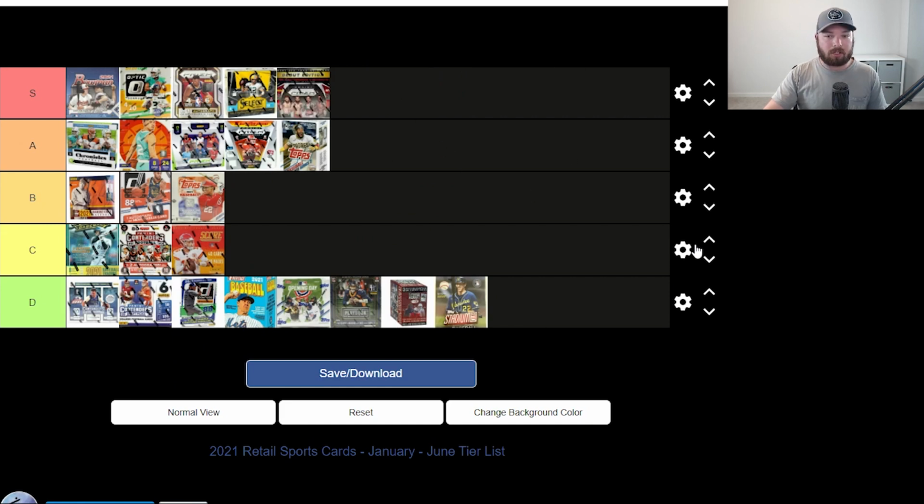So here you have it. Here is my tier list for retail cards that I could remember. There might be more. There might be others that I did not put on this list. Feel free to let me know in the comment section below what I missed. But here's my list, S through D.